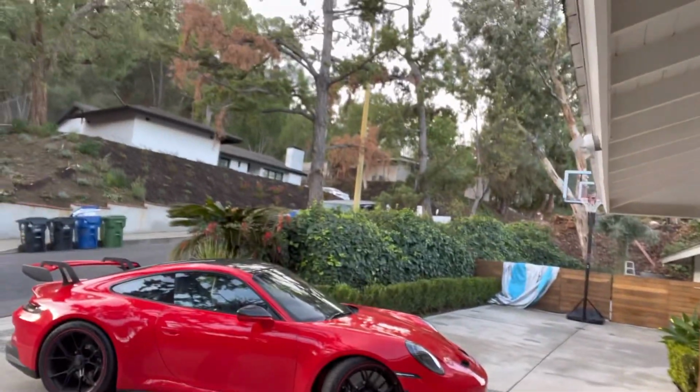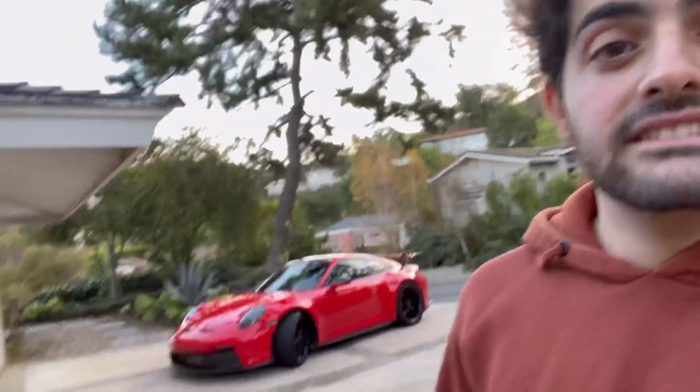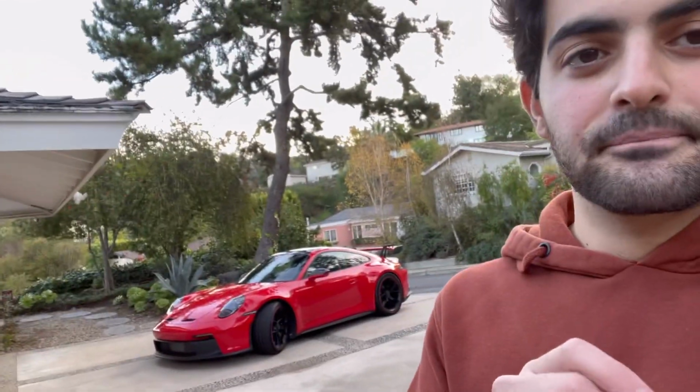What's up guys, Rad here, and today we're going to do a long-awaited review of this beautiful car. I've owned it now for about a month, and I think it's time we do a real driving review of it, show you guys what it's really made of and how absolutely amazing this thing drives. So stay tuned.